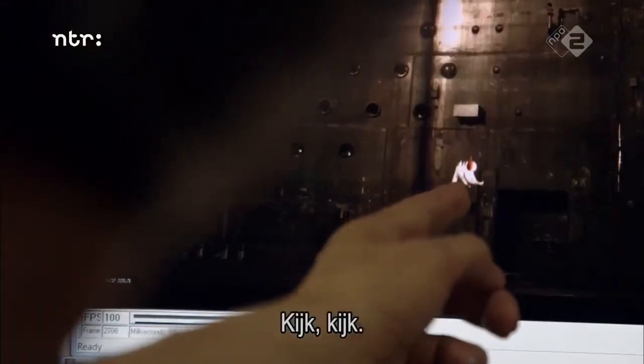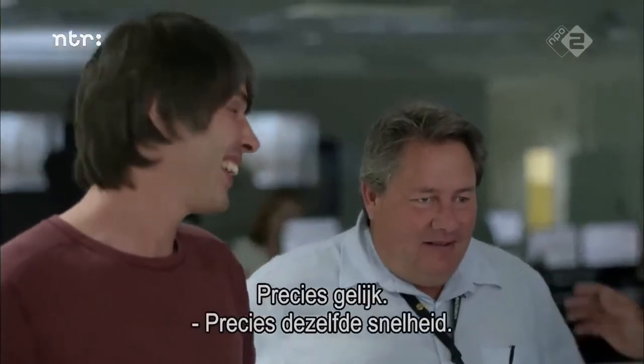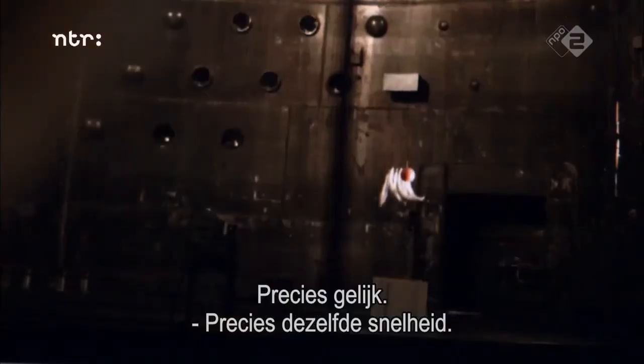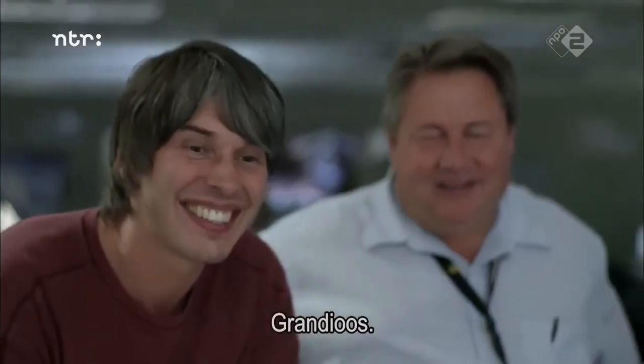Look. Watch right there. Look at how they hit right there. Exactly. Back on the side. Exactly the same. Feathers don't move, nothing. Look at that. That's just brilliant.